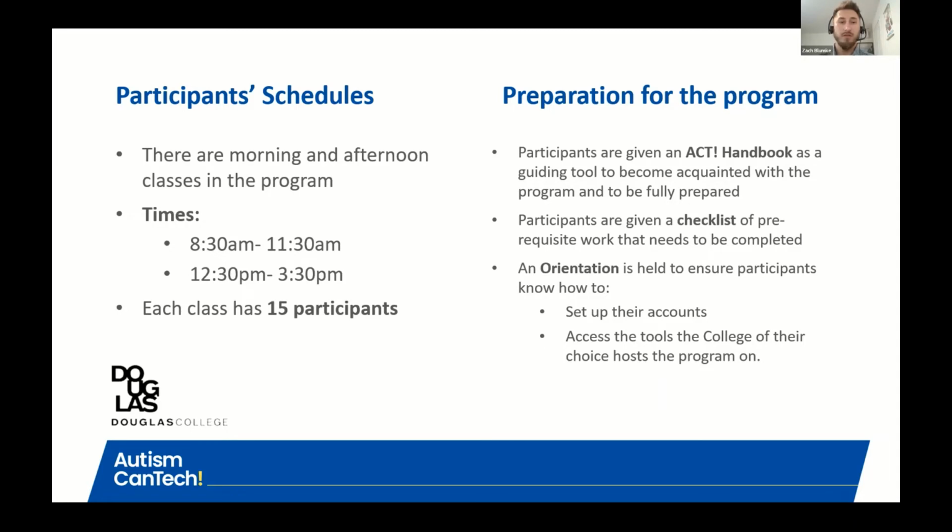This ensures that they're fully aware of what's required of them during their time in the program and what we're able to support them with as the ACT program. An orientation is held to ensure participants know how to set up their accounts. So we ensure that they know how to access those different types of software that they will be using during their time in the program, as well as when we move on to data, how to access that virtual machine that I spoke about earlier.